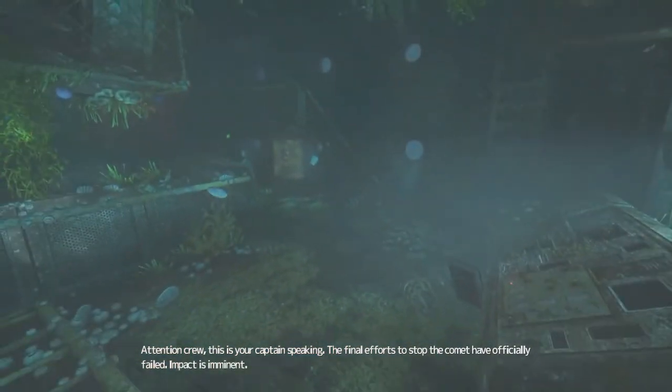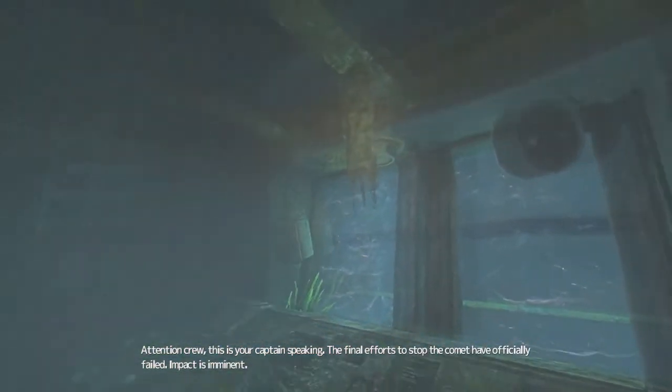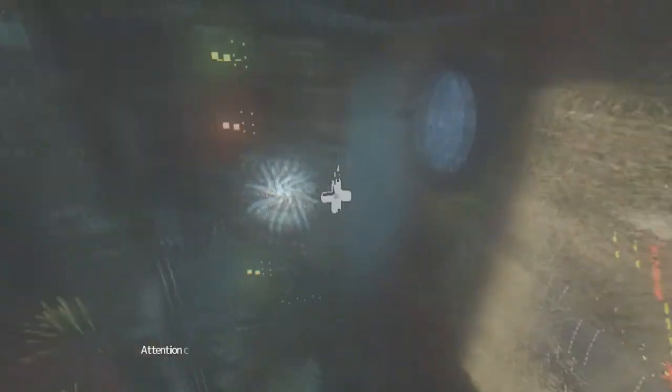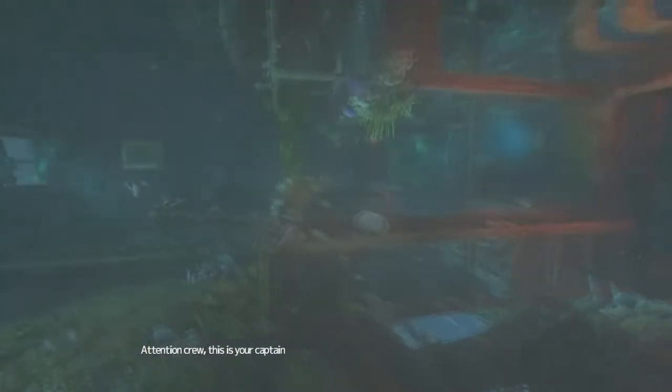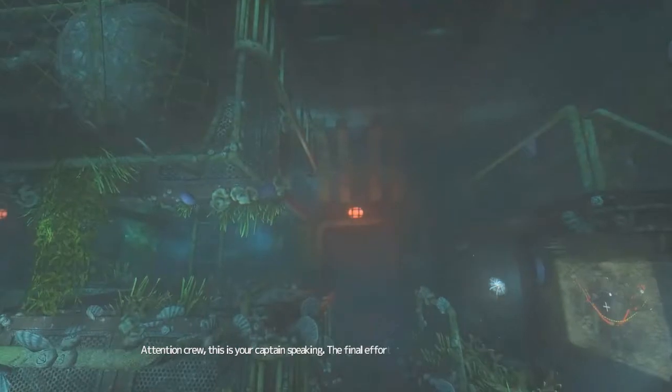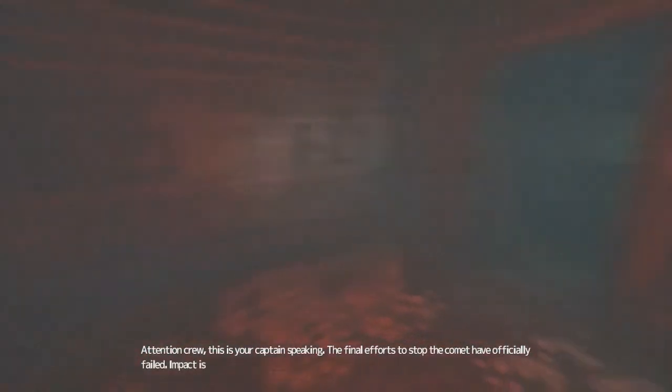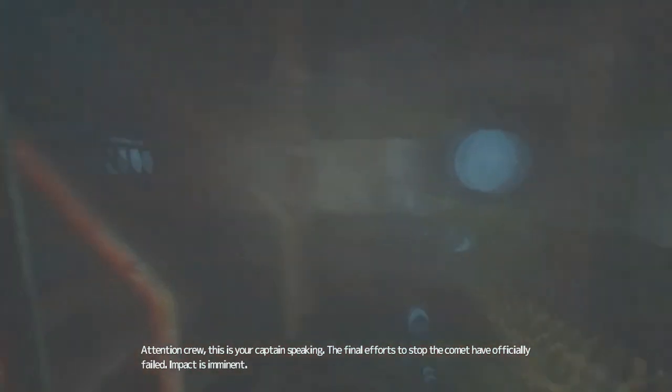Impact. Basically, humanity is doomed. We're all gonna get wiped out by a huge rock. There's also a little healing thing here if you need it. And then, of course, be wary of the monster here, because he is patrolling around. Like I said, he teleports, so he's not bound to stay on one floor by ladders or anything like that, which makes him kind of unique.